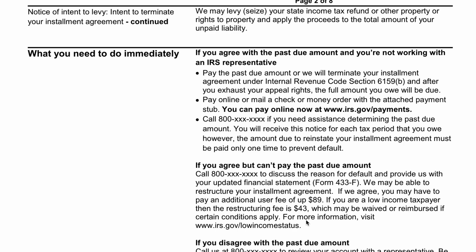So you can pay it online by going to the IRS website. They give you the URL here, www.irs.gov/payments. You can also call the 800 number, which there would be an actual phone number here if you needed assistance. So this would be if you need to determine the past due amount.